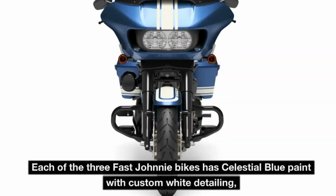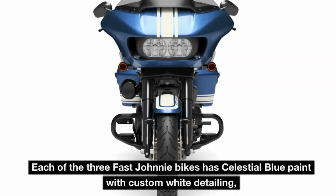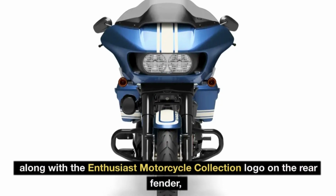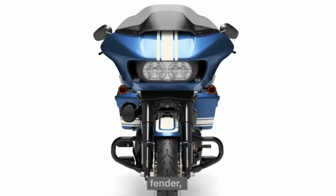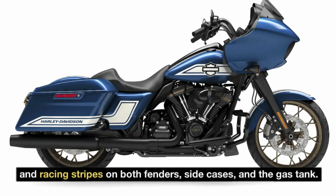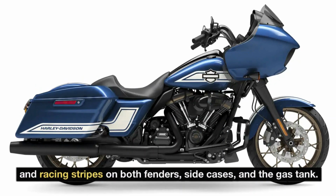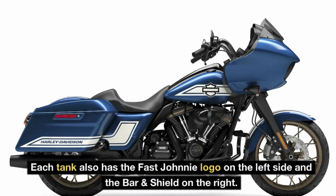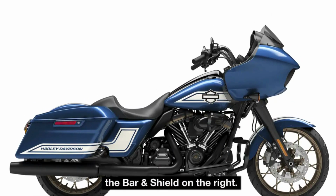$33,899. Each of the 3 Fast Johnnie bikes has celestial blue paint with custom white detailing, along with the Enthusiast Motorcycle Collection logo on the rear fender and racing stripes on both fenders, side cases, and the gas tank. Each tank also has the Fast Johnnie logo on the left side and the bar and shield on the right.